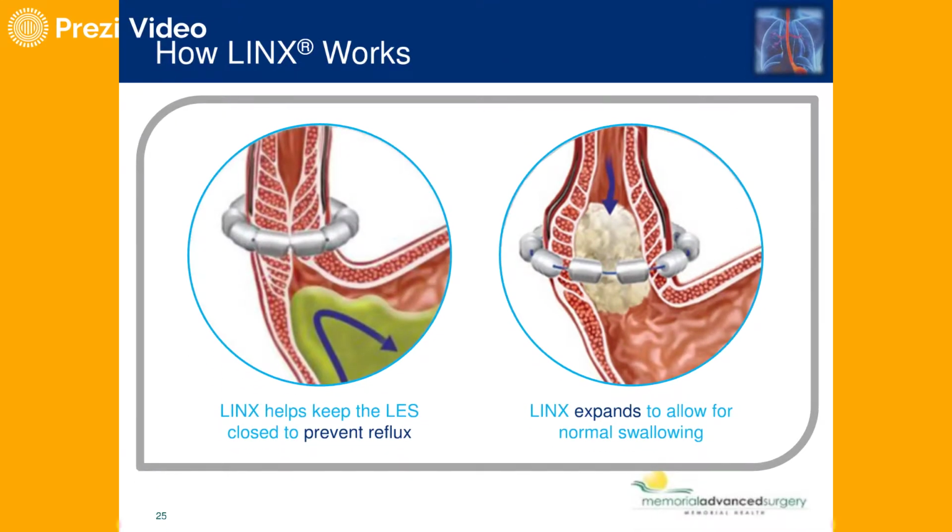The Lynx is a chain of magnetic beads that we put around the lower esophageal sphincter, and those beads will produce 20 to 25 millimeters of mercury pressure. So they help that lower esophageal sphincter to be augmented so that it will stay closed. Now, if you swallow, you're going to generate much more pressure than that, 150, sometimes up to 200 millimeters of mercury pressure. So those beads are open. If you need to belch or if you throw up, again, you're going to produce much more pressure than that. But reflux is passive, and so the lower esophageal sphincter is going to remain closed.